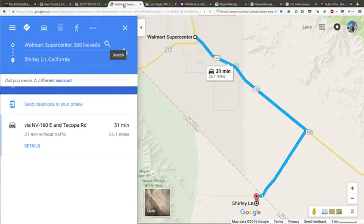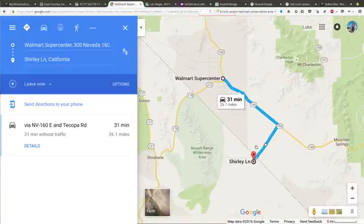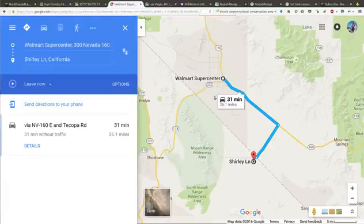So I mapped out the closest Walmart. There's one in Pahrump, just across the border. That little town. It's 26 miles away. Let's see if Google gives drive time. I don't know if they give drive time, but I don't think it takes that long. These are straight, wide open roads, and you can get into this and buy stuff in Nevada without paying California taxes.